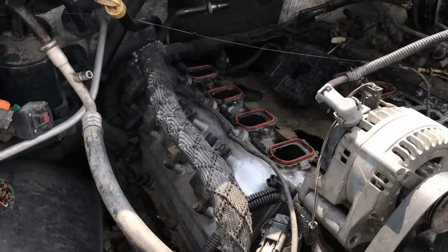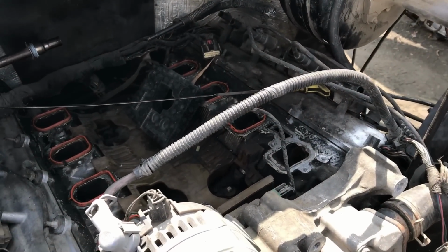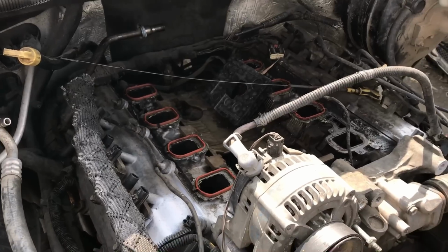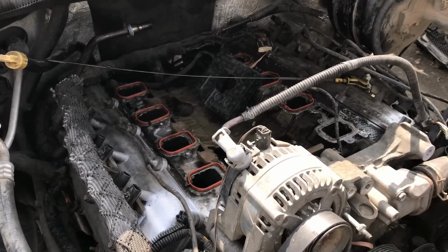Like the LSs, the Hemis are always good to find too. This one's got no intake on it. You got to watch out for these, make sure there was no fire, and also that they didn't lose a valve seat and toss parts all through the intake manifold and the rest of the motor.